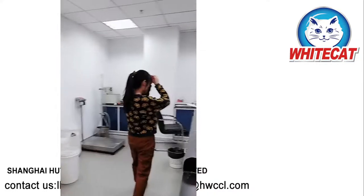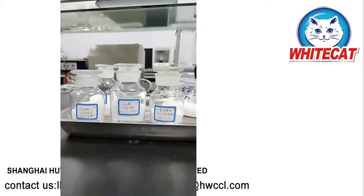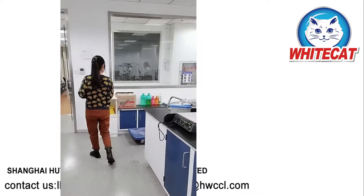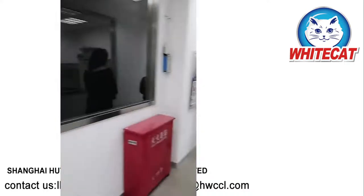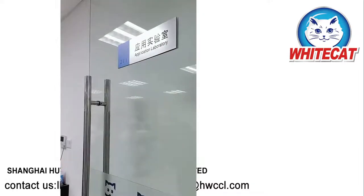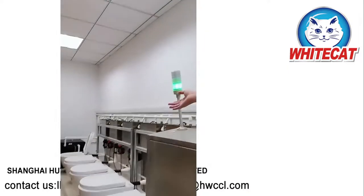Because the machine is in use, we are not going to touch any of them. You can see some different samples, the different ingredients. This is the application, this is for the folder, and the toilet testing. Here we can show you some testing machines. This is a lot of toilets that we can use to test our related products.